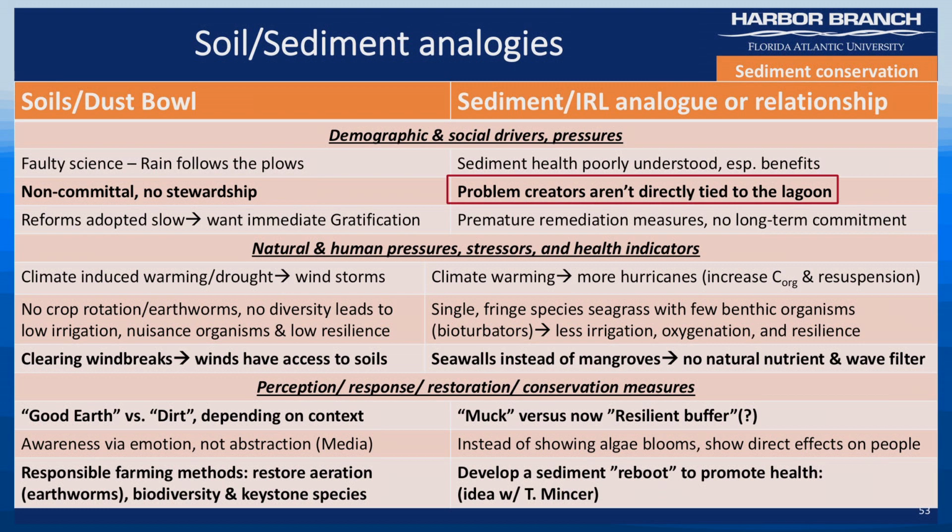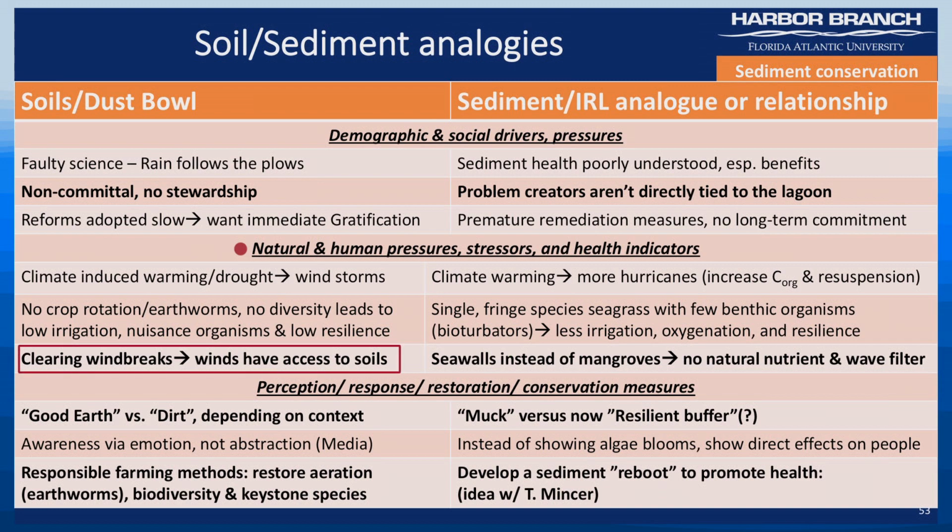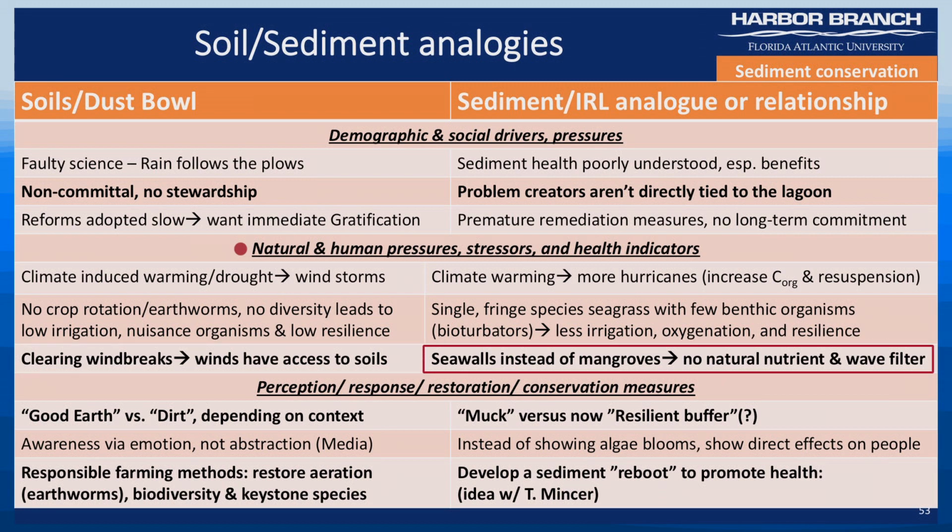Same thing in the lagoon. The problem creators aren't directly tied to the lagoon. Natural human pressure, stressors, and health indicators. We are clearing windbreaks. Or they cleared windbreaks back in the day, giving the winds access to the soils, therefore creating the dust bowls. These days, we are clearing mangroves and installing seawalls. We have no natural filter for contaminants. Also, mangroves buffer against storms as well, but that's not so much related to the sediments.